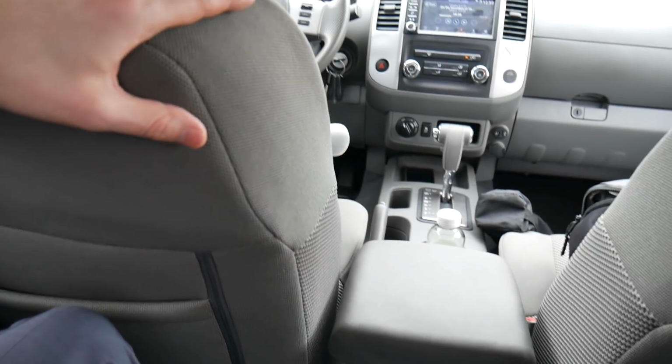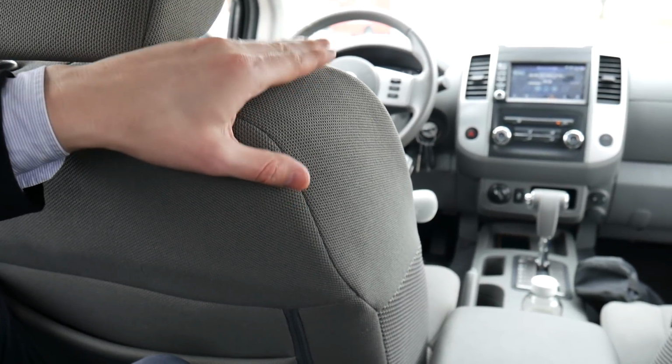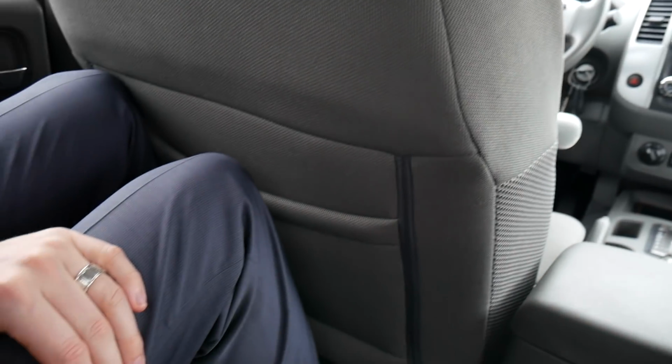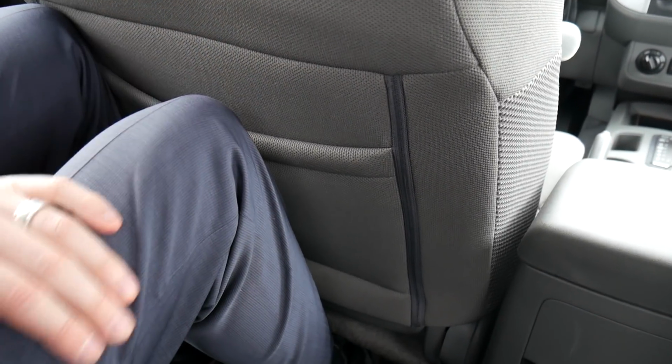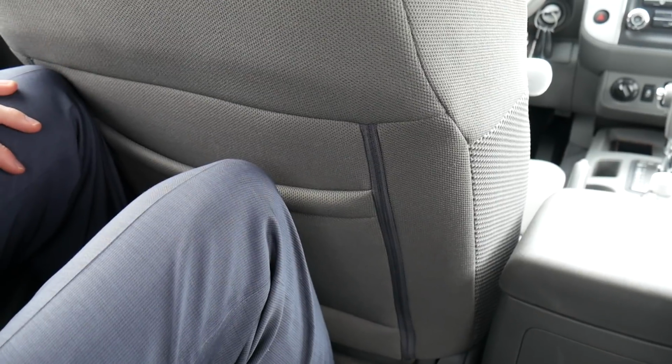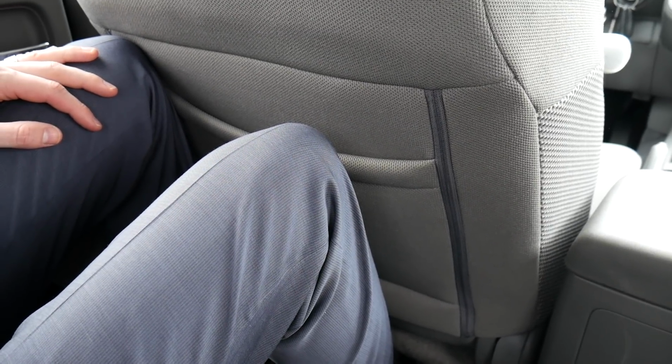I jumped in the back seat. I want to quickly mention that this driver's seat is pushed back a good ways, but not all the way. And at this setting, I do not have a lot of legroom back here. There's maybe an inch or two between my knee and the back of that seat, and although I'm comfortable, I'm not sure I'd want to ride around for a long time back here like this.